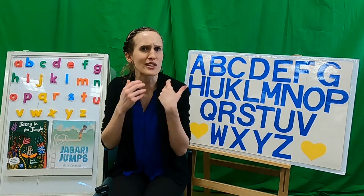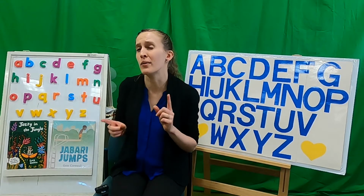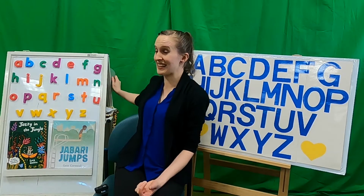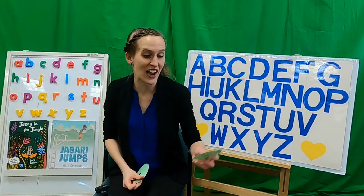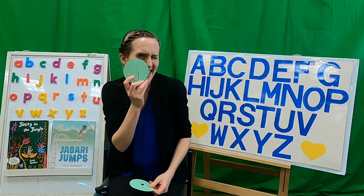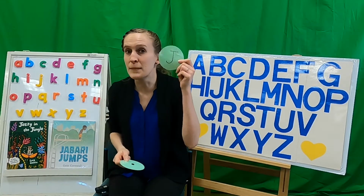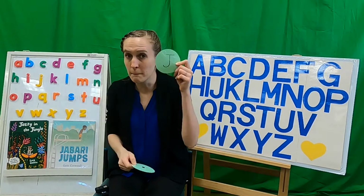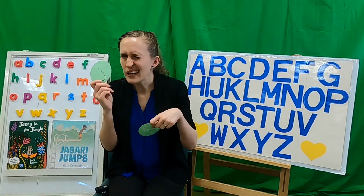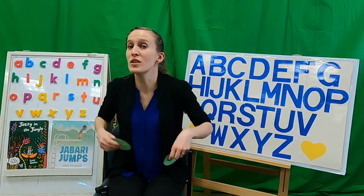So we learned some words that start with J and the sound it makes. Do you think we can learn the upper and lowercase now? I think we can. Let's see if we've got the big uppercase J and the little lowercase J. Big uppercase. Little lowercase. Big. Little. Big. Little. Big. Little. Do you guys think you can remember that? I don't know. I think I'm going to quiz you guys.